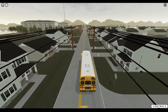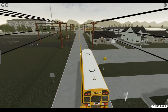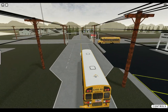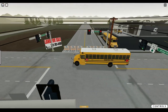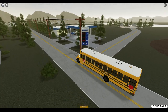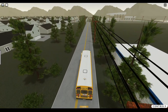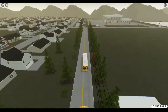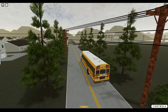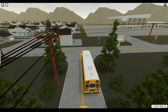Alright, we're gonna head over to this, I guess a high school down here. You got some nice apartments right there. Yeah, there's the bus sales, I guess you could say. What is that? I don't know what that is. Oh, connect service tower? Alright, sorry, I'm all over the place. This is the high school. Sunlight Beach Senior High School.